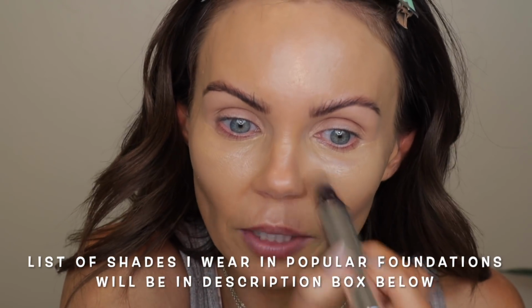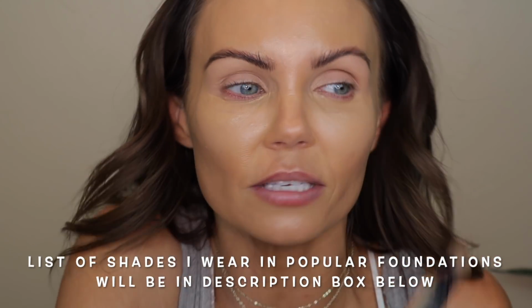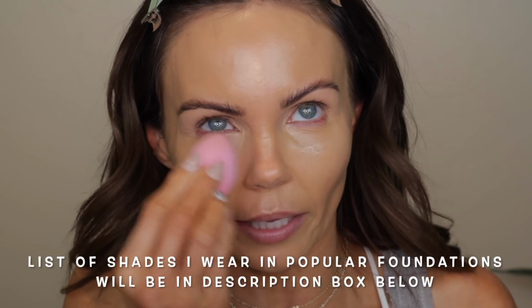This, I would say, is pretty close to my skin tone as far as the shade goes. You guys know I don't like my concealer to be super light, so this just really melts into my skin so beautifully. It is a gorgeous concealer, so pretty. I would say I get a pretty decent medium coverage. I don't know that it's a full coverage, but it's a medium. And it does dry down to a very soft matte finish, but it still stays hydrated.